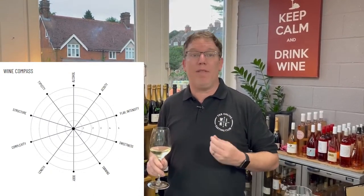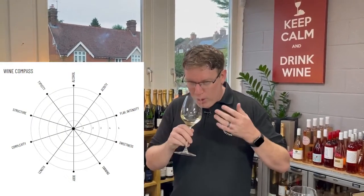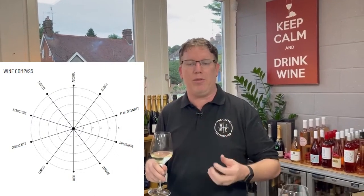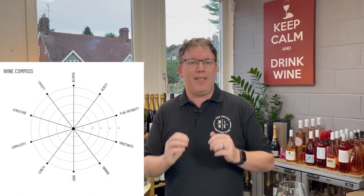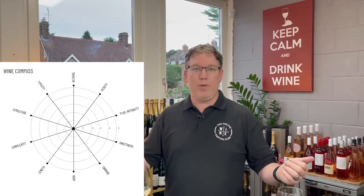Next up is I for intensity. And intensity is how powerful the wine is. If you put your nose in, you go bang, it blows you away. And then on the palate, it's rich and pronounced, and there's a lot of stuff going on there. That's very, very intense. Same level again, from poor to outstanding.